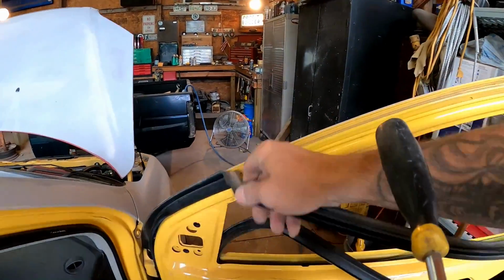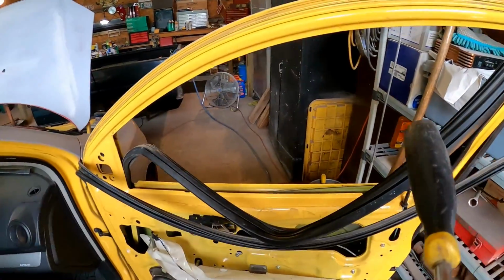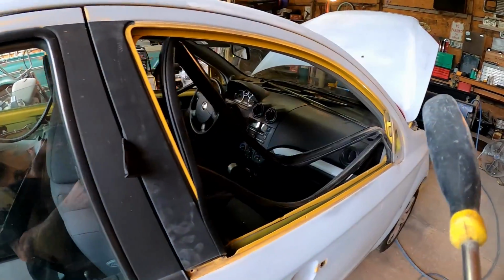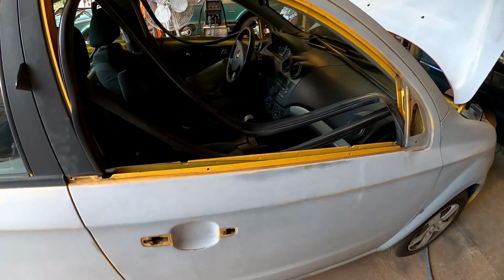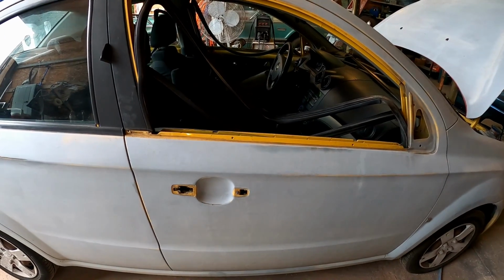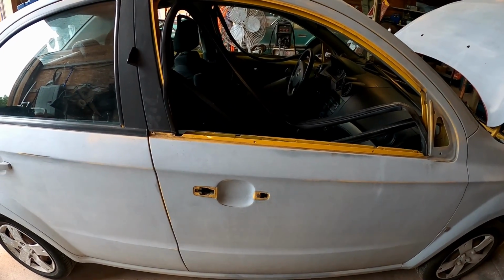Alright, just like that, pop that out of its channel. Get it down there out of the way. And there you have it. One completely de-trimmed door. Everything's off of it, everything's out of the way. Probably took less than 10 minutes, and it will dramatically improve the quality of your paint job. I promise you that. Totally worth the extra effort.